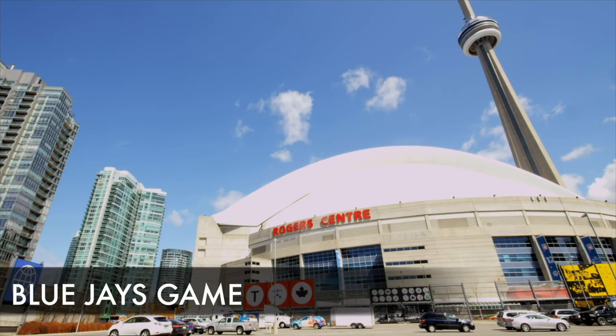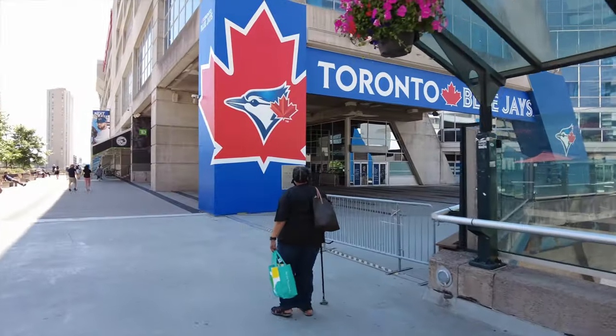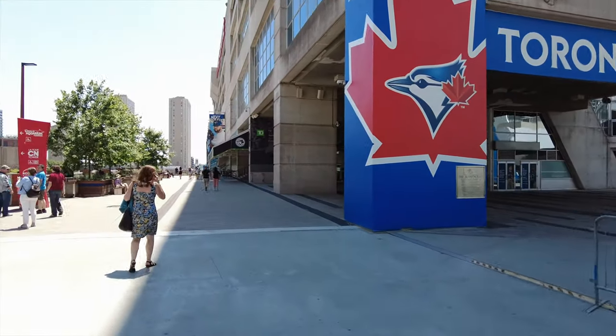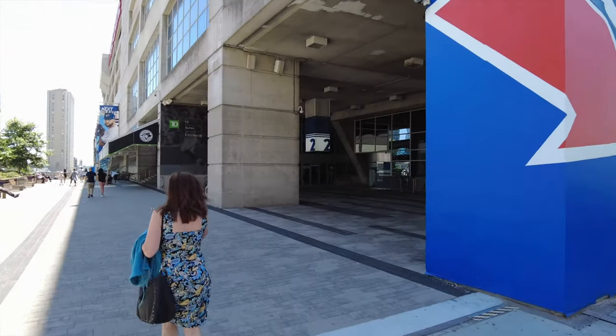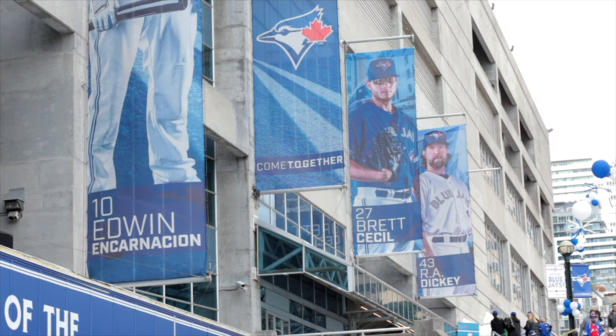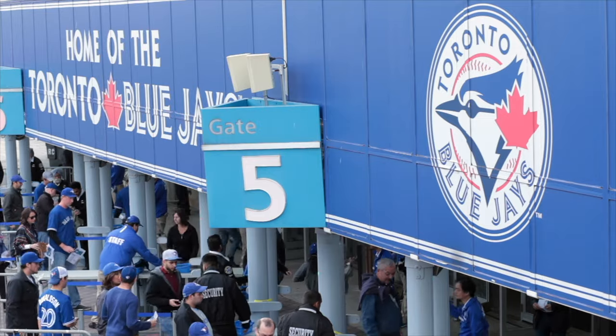Next up is going to be go to Blue Jays games. Blue Jays are very popular and their stadium is right next to the CN Tower, where they play, is Rogers Center. The tickets are affordable and nothing quite like taking in a summer baseball game up here in Toronto. And the good news is the roof is retractable, so if it's too hot, they will close the roof so you can stay cool.